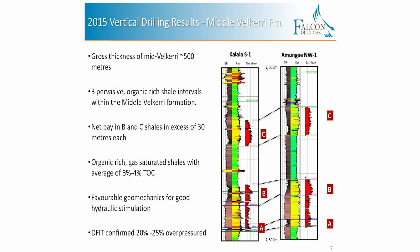The results from this first 2-well drilling program were so encouraging that our partner came to us and said, look, can we accelerate the program? We want to bring forward horizontal drilling into 2015. We were a bit surprised, but we were very delighted. And so we re-entered the Amunji well and we drilled a 1,100 meter horizontal leg.